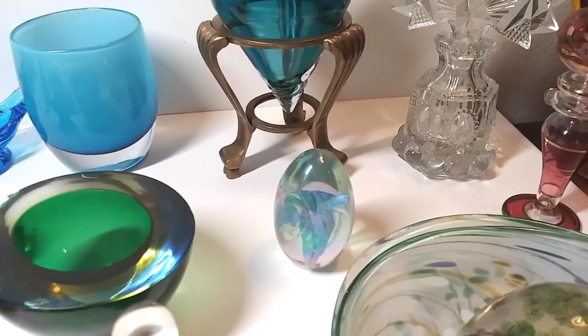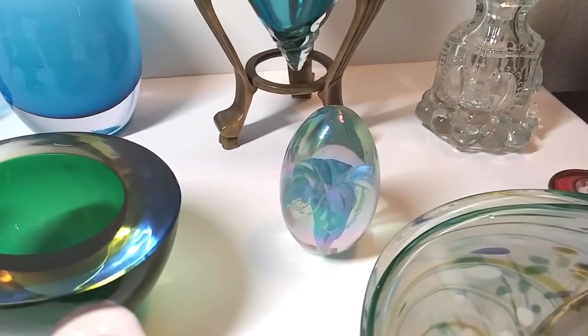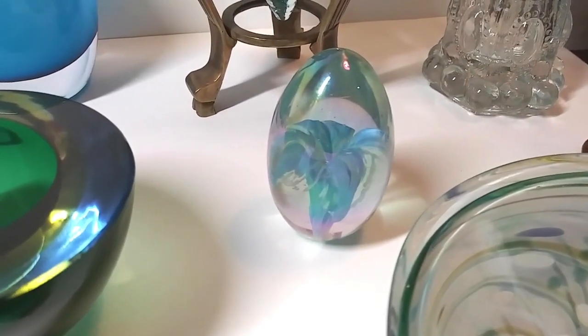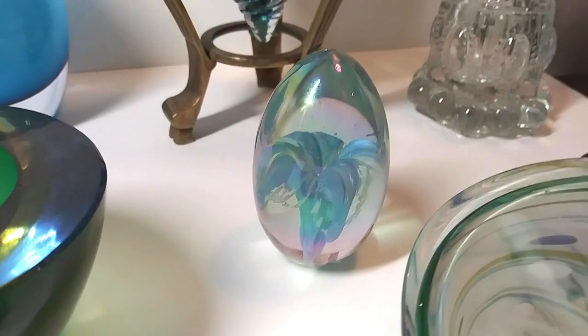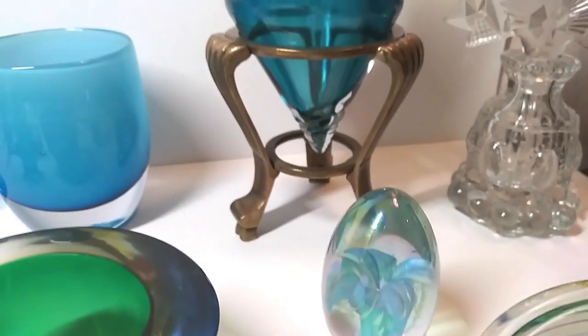I also have this Mount St. Helens paperweight with a Trumpet Flower, and it is signed as well. Can't really see the flower too well. It kind of just looks garbled with my camera, but it's quite pretty.